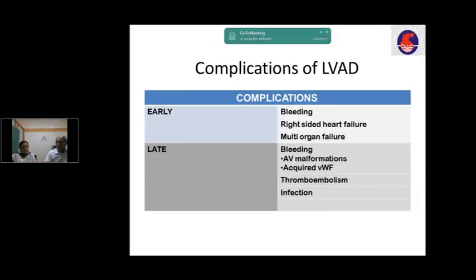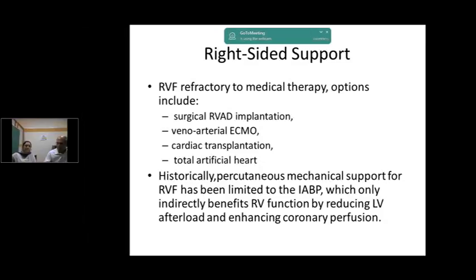Other is thromboembolism. Thromboembolism is basically from thrombus in the pump, which can go into the systemic circulation and create stroke or ischemia in other organs. Then other is infection. This infection is basically from the drive line, where the drive line exits through the skin. They are basically more staphylococcus. And others are gut and urinary infections. So you have to be very careful to look for all these issues.